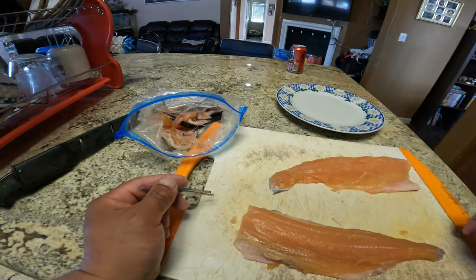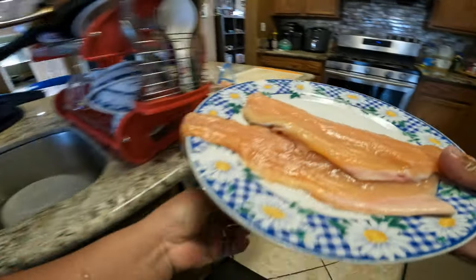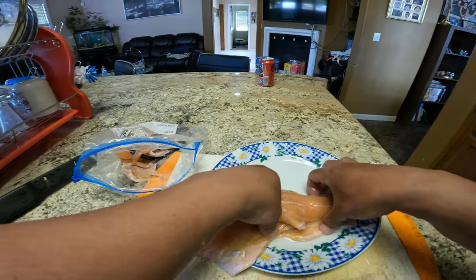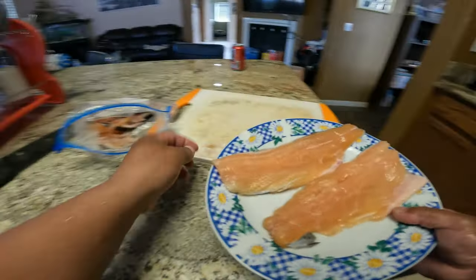You might have to run your fingers a couple of times up and down the fish to make sure that there are no more bones left. And once it's done, put it on a separate plate, wash it up, and of course I'm gonna marinate it.